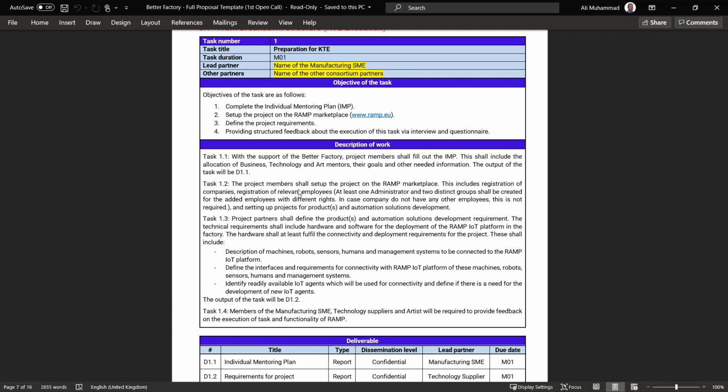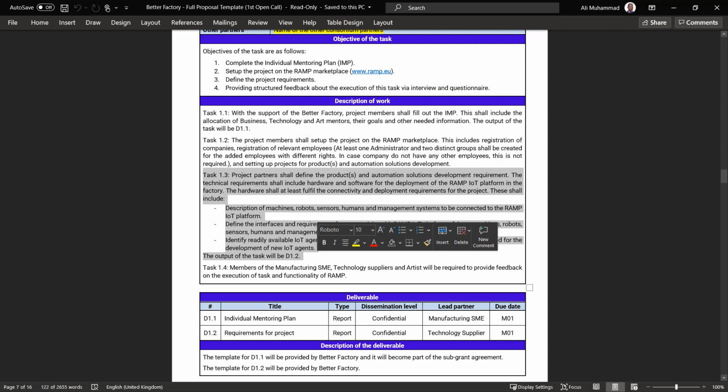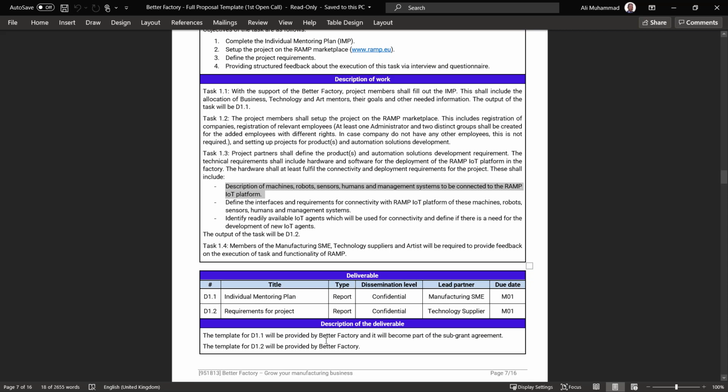Then we will ask you to make a deliverable, which is called the requirements of the project. This is where you will define what your requirements are. We have actually mentioned the description of the machine. We will give you the template so you can fill it out.